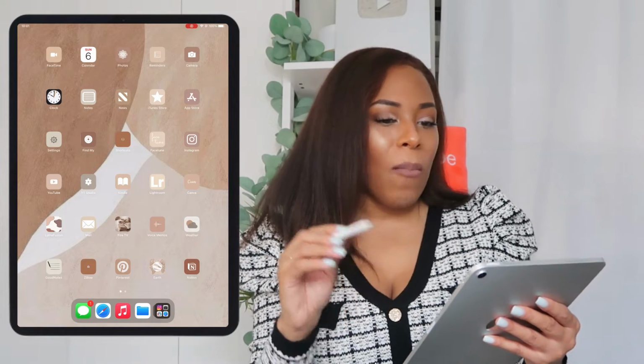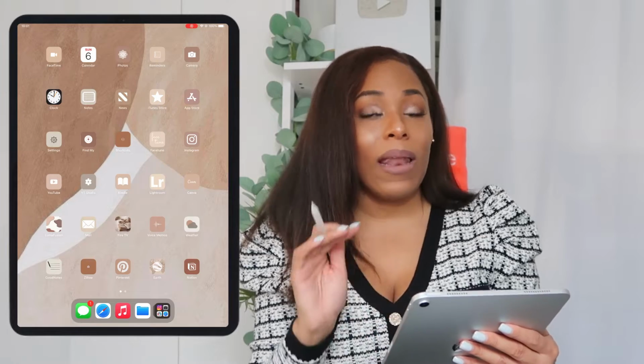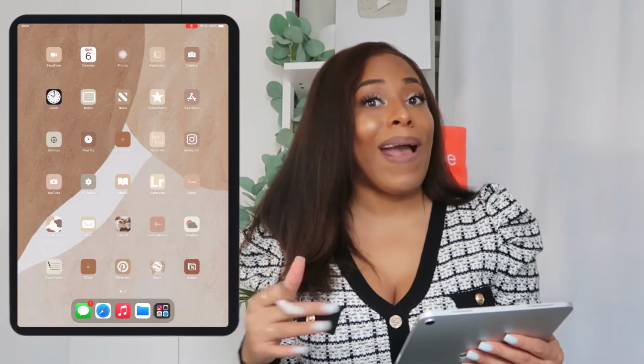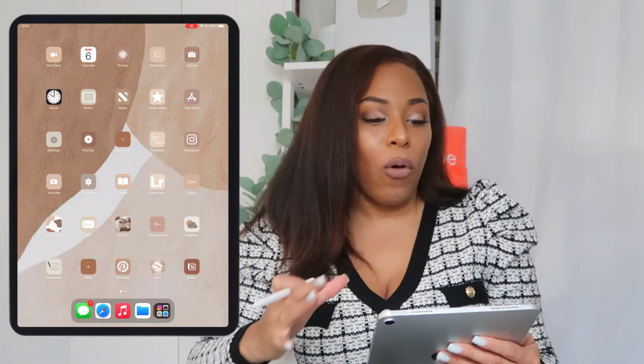So the great thing about my iPad is I keep everything on one page, because, like I said, my iPad is for productivity. It is for me working. If I'm on my iPad, I'm doing some form of work. If somebody asks, do you have games on your iPad? I don't, because I'm using this for productivity.